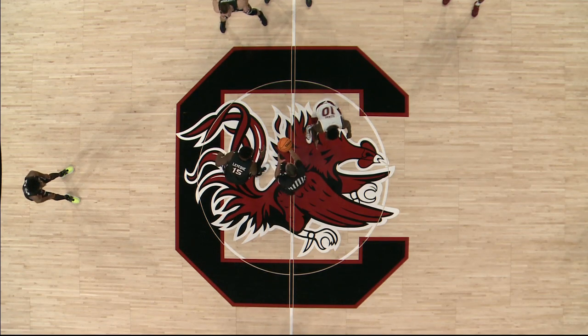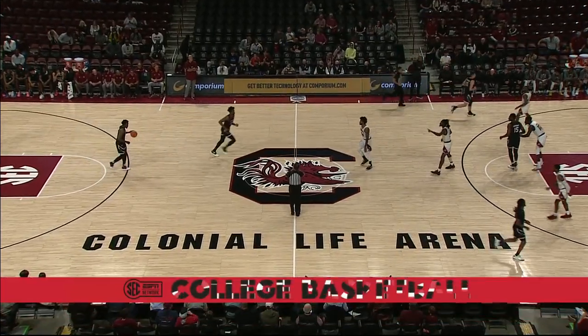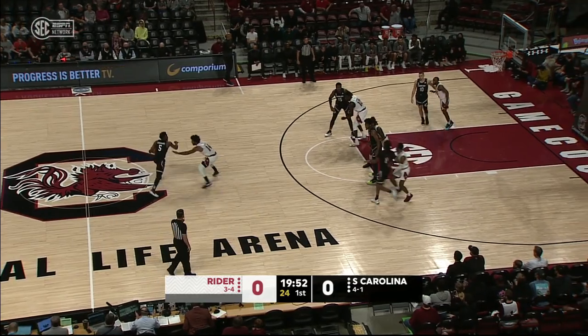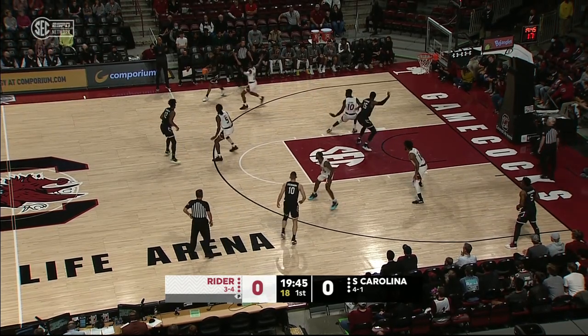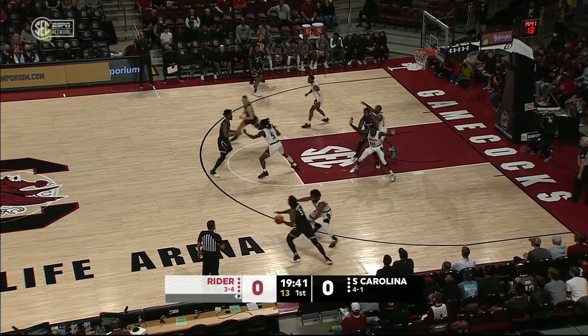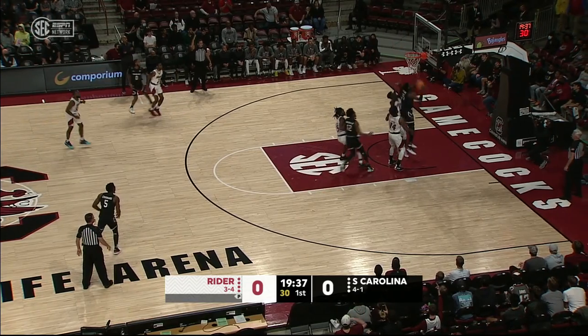Just about ready for the opening tip. And we are underway from Columbia. Both these teams have a similar color scheme, so I'll let you know South Carolina is in black today, Rider is in white. What's cool about it is both teams want to play fast. Obviously, Rider wants to shoot the ball earlier in the shot clock. South Carolina's going to let their offense work through their inside play, but it should be great, great basketball.